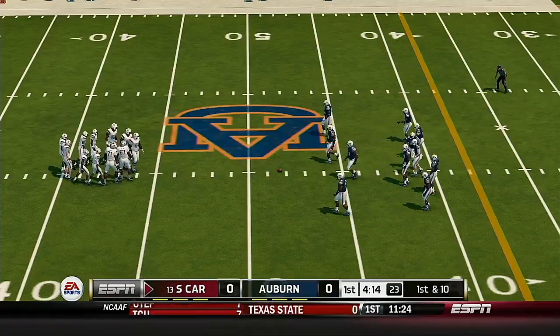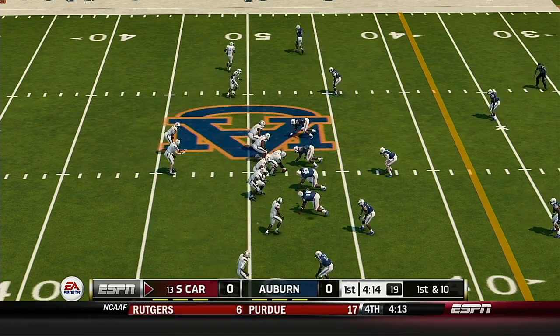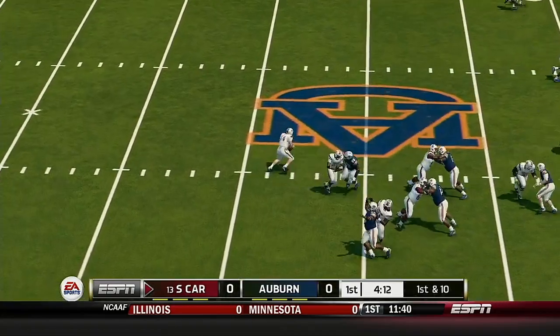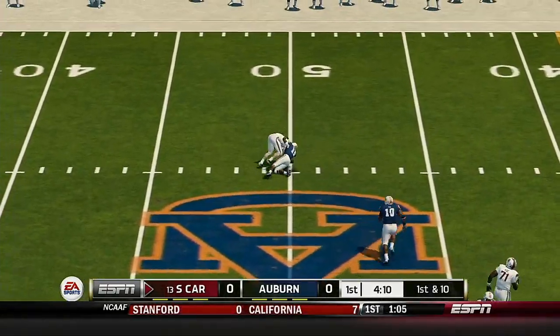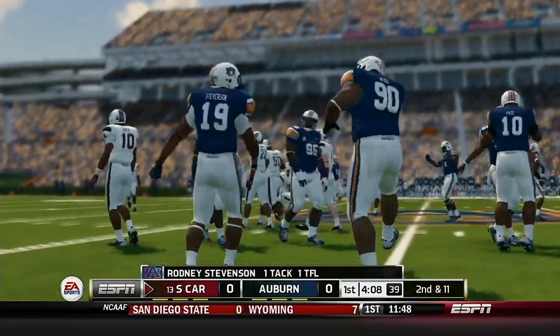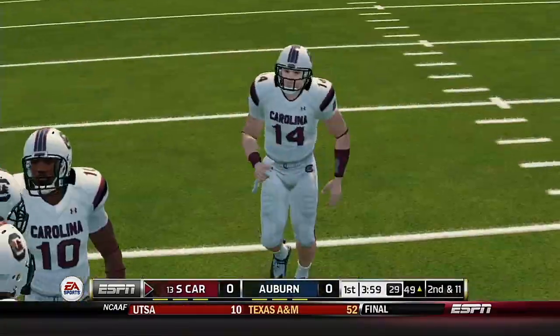So the offense will come out in opponent's territory for their first drive of the game. They couldn't have asked for better field position than this. And he tackles him hard at the 49. The offensive line needs to do a better job of not only handling the defensive linemen, but getting up to the linebackers. That way the ball carriers will have a little bit more room to get to that second level.